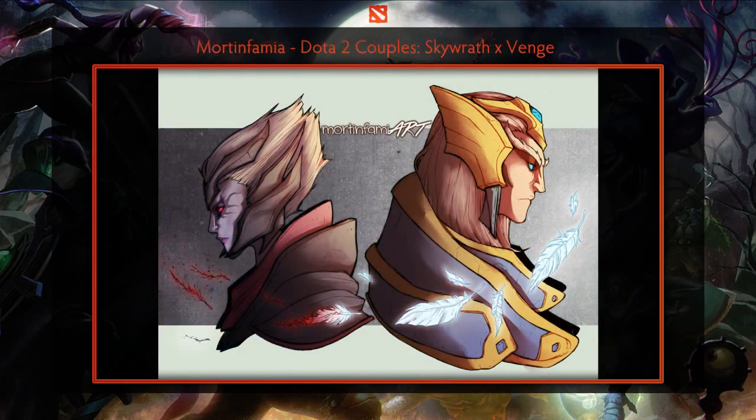Morten Famia, the artist of this piece, has a few other versions of Dota 2 couples, but the story of Skywrath and Vengeful Spirit is still one of the most romantic and also saddest stories in the lore. Placing Venge on the other side of the light source is a great way to convey her turning away from the light and thus creating shadows and darkness on herself. The expressions on both heroes convey determination and anger with still a hint of sadness.